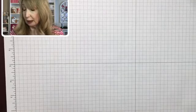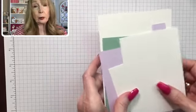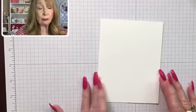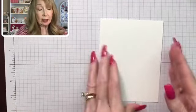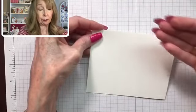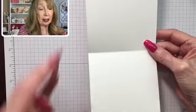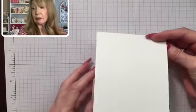So let's get started. Let me get out all my pieces here for our card, and we're going to start with a different type of card base. And you may have used this card base before. Most of them open from right to left, and they would either be portrait or landscape, open from bottom to top. But this is one that is a long card, and it's actually 11 inches long by 4 1/4, and it's scored at 5 1/2.